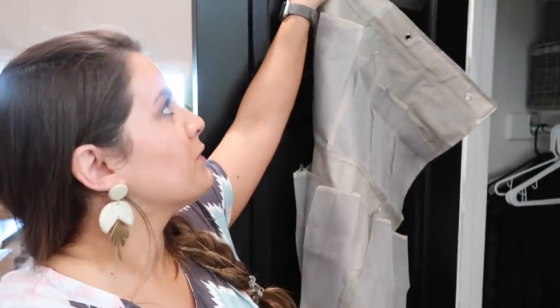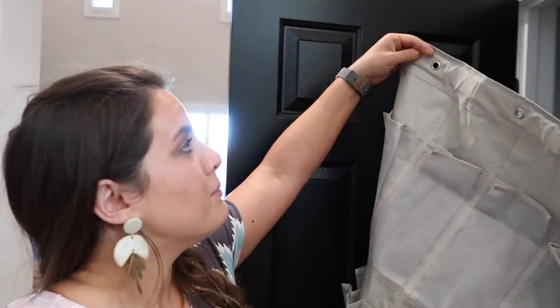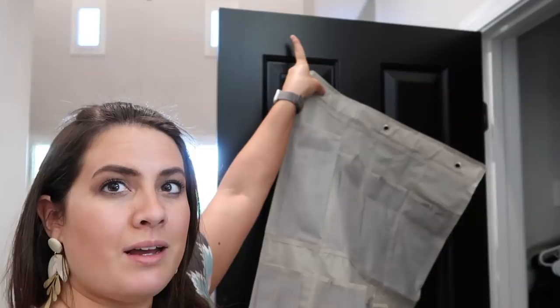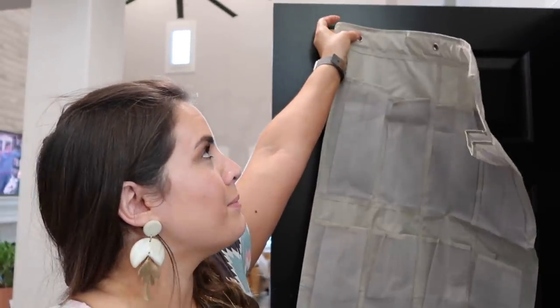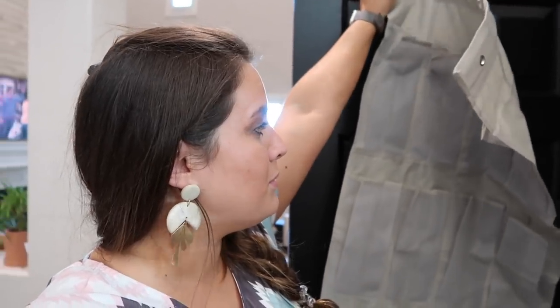I'm not actually going to put it over the door because we have our doors painted black and I feel like that would scratch them so much. So I'm just going to use little hooks stuck onto the front or the back of the door. And this is going to be perfect for all the boys' sports stuff, like their flag football belts, cleats, their mouth guards, all this stuff. And I think this is going to make this situation not be so rough.